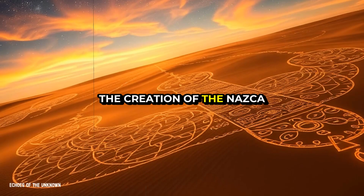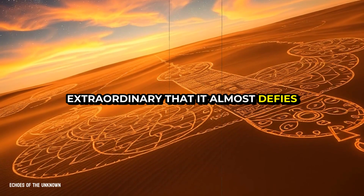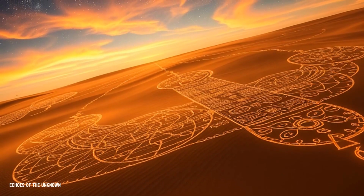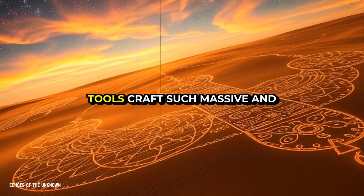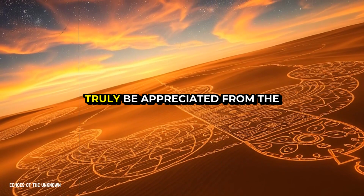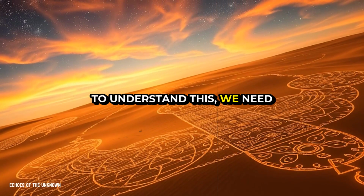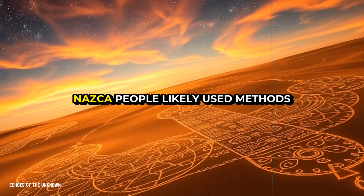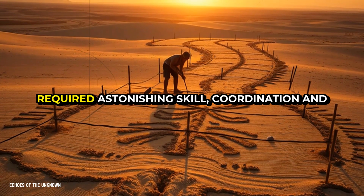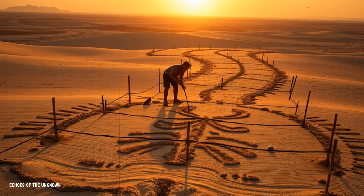The creation of the Nazca Lines is a feat so extraordinary that it almost defies belief. How could an ancient civilization, armed with nothing but rudimentary tools, craft such massive and precise designs that can only truly be appreciated from the air? To understand this, we need to examine the techniques the Nazca people likely used, methods that, while simple in concept, required astonishing skill, coordination, and ingenuity.